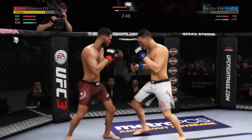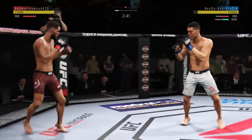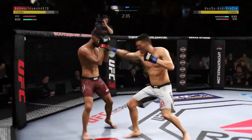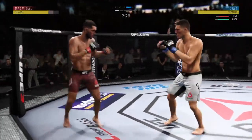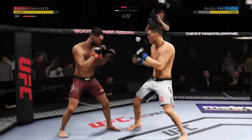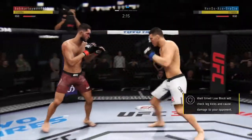Yeah, looks like he's in trouble on his feet. This could be it right here. The right punch and follows it up with a nice left hand. Nice sequence there by Diaz. Masvidal gets hit with a kick. That looked like it hurt. Oh, very nice. Gamebred gets caught with that punch.